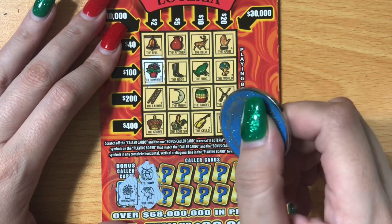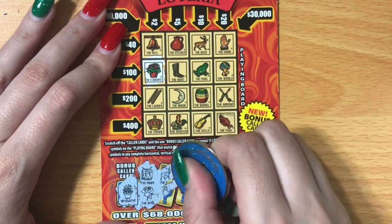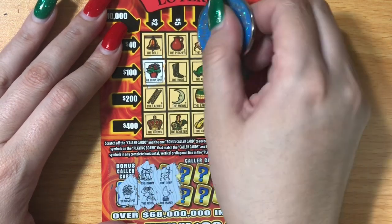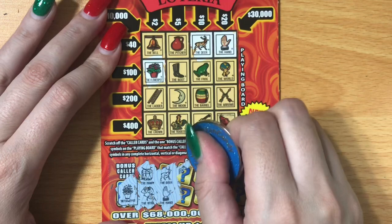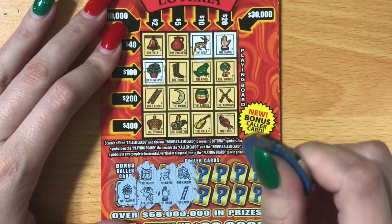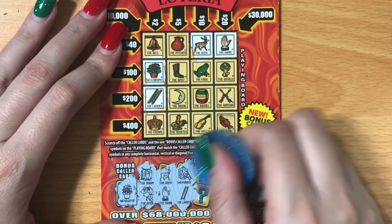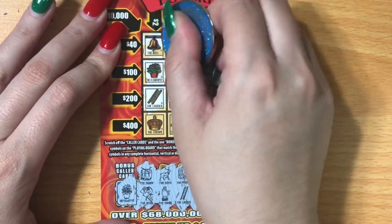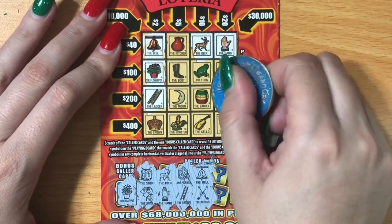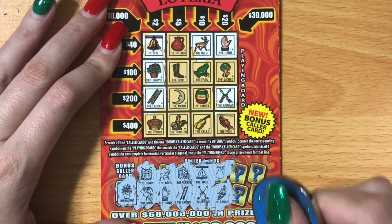Flower pot, rose, drum. I don't see them. Deer, hand. Parrot, ladder. Parrot. Bell, arrows. Pear, canoe.